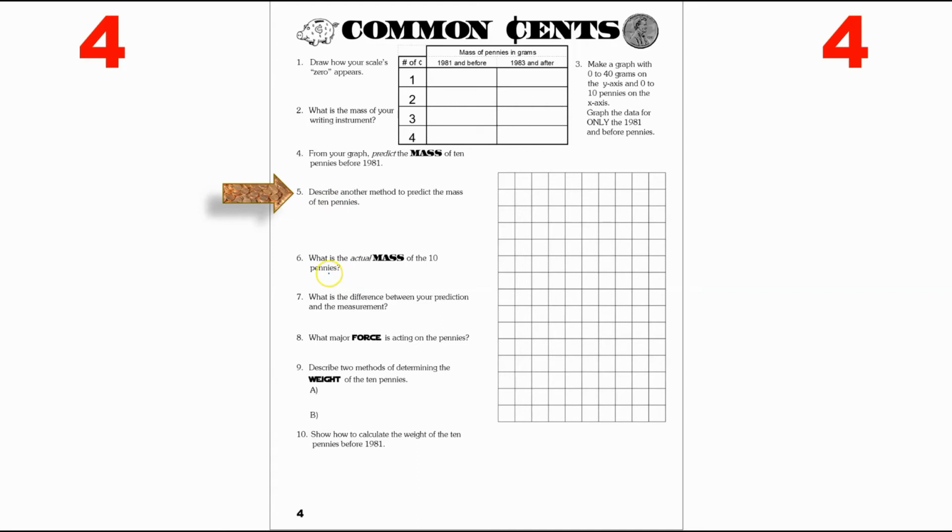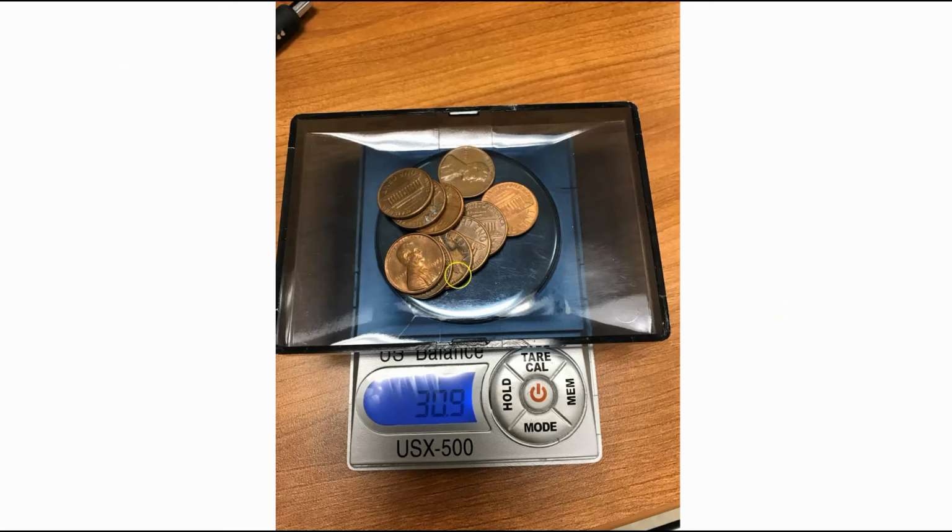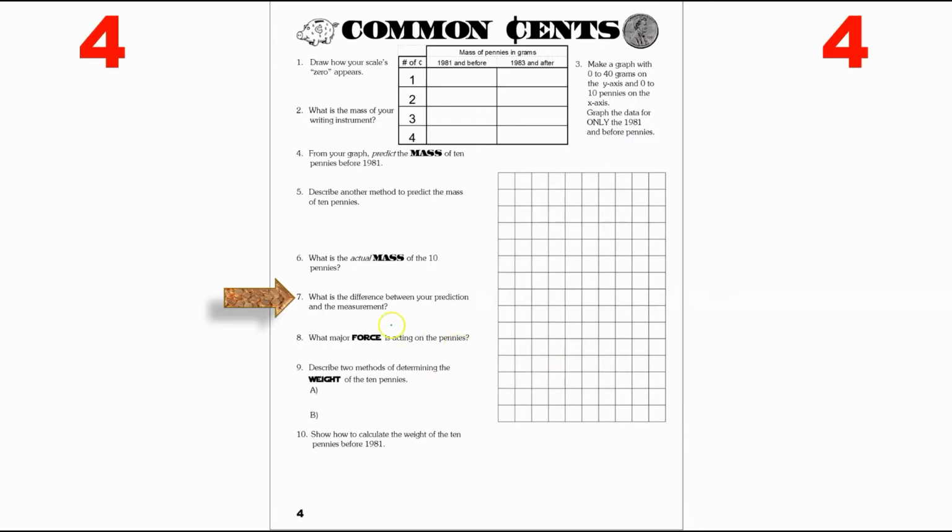Now, item 6, what is the actual mass of the 10 pennies? Well, we took 10 pennies here, all 1981 and before, and placed them on a balance, and the reading is 30 and 9/10. 30 and 9/10. And others in the class on their balances also showed 30 and 9/10 of a gram. What's the difference between your prediction and the measurement?